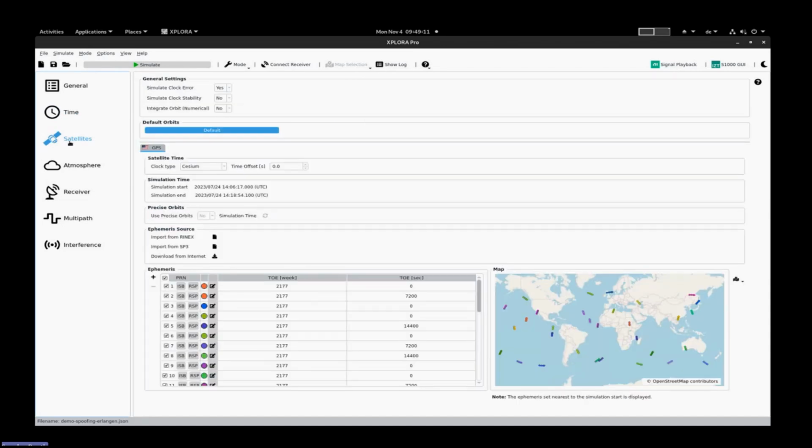The next configuration that may or may not be of interest for a simulation is the satellite settings. Here we can control all the simulated satellite constellations. Right now you see I just selected GPS in the general settings, so I'm just simulating that. And here we have a list of all the individual 32 GPS satellites that we simulate. For each of these satellites on the map, we see where the ground track plot is during the selected time of simulation. This is relevant data for spoofing scenarios, because in spoofing cases you need to synchronize this data to real world data.